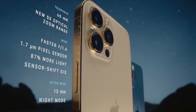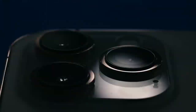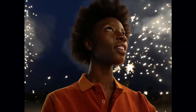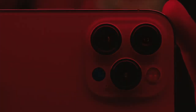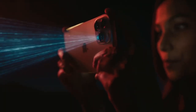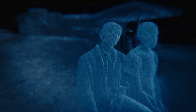The larger iPhone 12 Pro Max takes these innovations even further. Its bigger sensor dramatically increases the detail capture and helps improve low light performance by 87%. The custom-designed LiDAR scanner puts advanced depth mapping technology in your pocket. You can now take a night mode portrait and unlock a new world of possibilities for augmented reality.